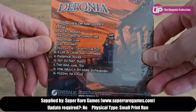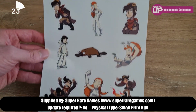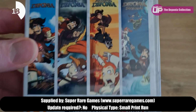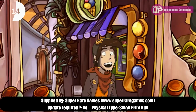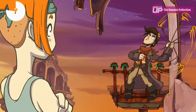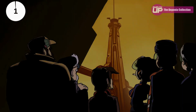This is Super Rare Games release number 57, but it's number 6 of their big box versions, and I believe this particular release is the first of theirs to have more than one game on the cartridge. So game wise, you get 4 games on the cartridge, being Deponia, Chaos on Deponia, Goodbye Deponia, and Deponia Doomsday, all of which are classic point and click games developed by Daedalic Entertainment, with the first originally releasing in 2012. I do really like this model of whole collections being released on one cartridge and would be interested to see where Super Rare Games go with it next.